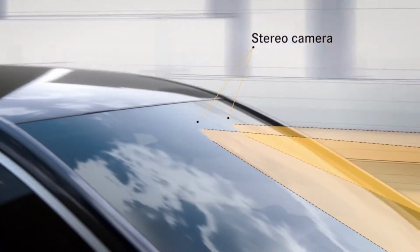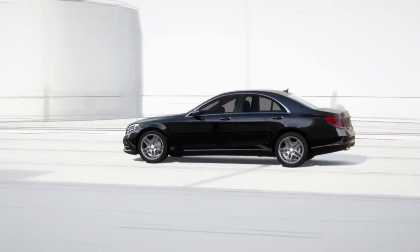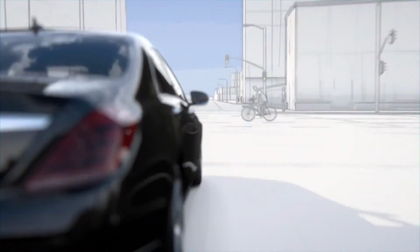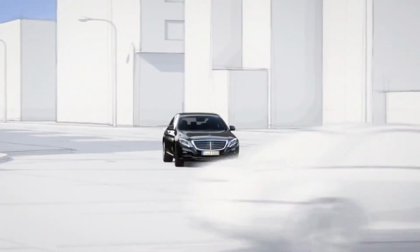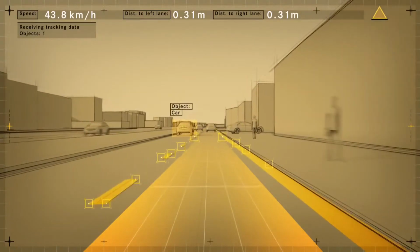A stereo camera and a system of long, medium, and short-range radar monitor the area in front of the vehicle. Critical areas include junctions at which cars and cyclists can appear unexpectedly in the vehicle's own lane. The data from the stereo camera and the radar system are thus processed in a control unit in order to check whether the crossing traffic poses a risk of collision.